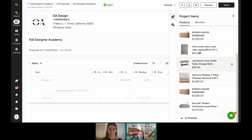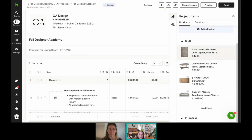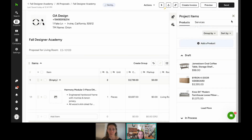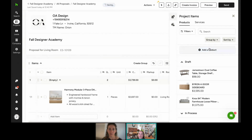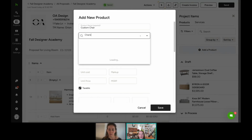I'll go ahead and add in a couple of these items to our proposal. And then let's say that maybe I need to add a product. I can always add a product here. I'd add in my product name. So maybe I need to add a custom chair. I can add in my category.